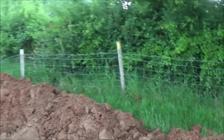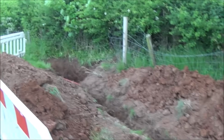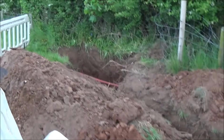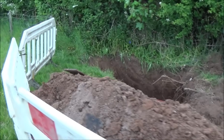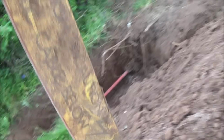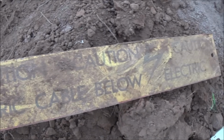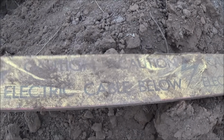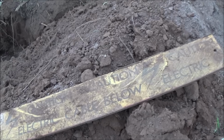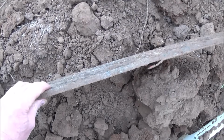I guess those trees weren't there when they put the original cable in. So what you've got is a kind of loop avoiding tree roots, which may be a little bit over the top, but I guess you've got to do it one way or the other. This stuff is what you put on top of the cables. Oh look, caution. Electric cables below. So that's the safety boards that were put in there. God knows when they were put in there.